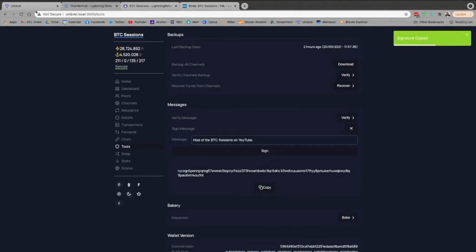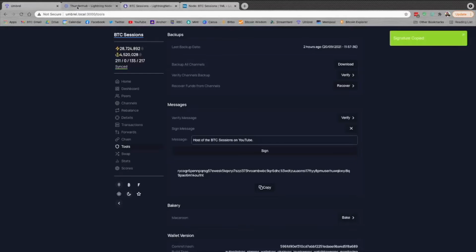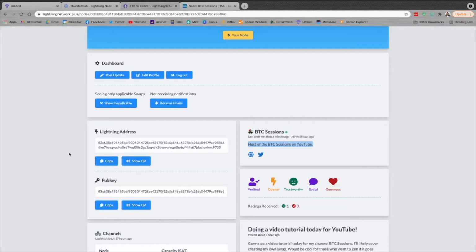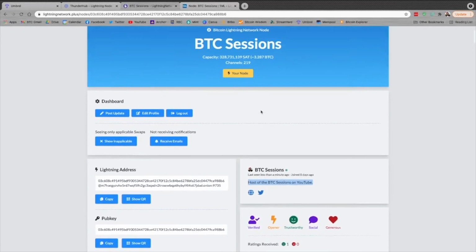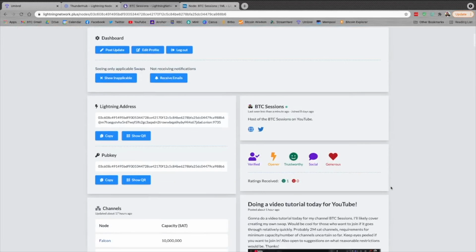Then you would head back over to Lightning Network Plus, and you would paste in whatever the output was there. So what you just copied, you would paste it in, and it would show that only the person that owns this node could have possibly signed that message, and that will verify you as the rightful owner of that node. And in doing so, again, it'll show your node information for other people so they can verify that yes, indeed, you do own that node.